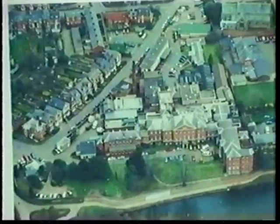This video is a photographic record of the Hereford General Hospital. The aerial view of the hospital illustrates how it looks today in the autumn of 2001, situated in the east bank of a loop of the River Wye, with the front of the building facing west.